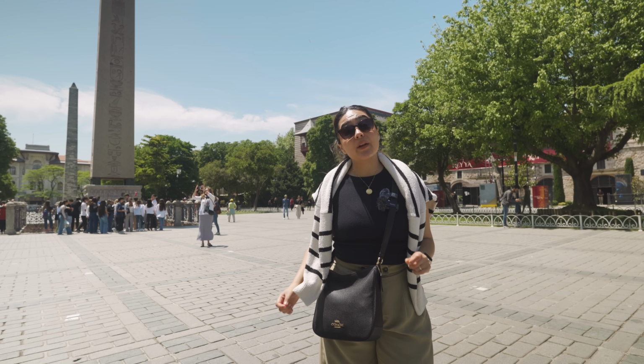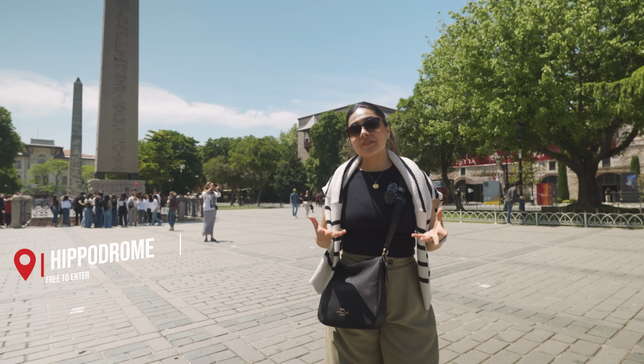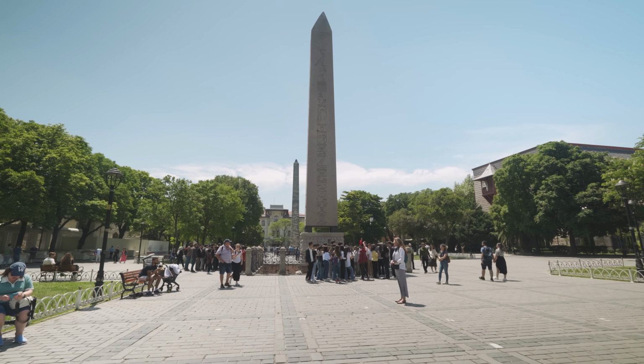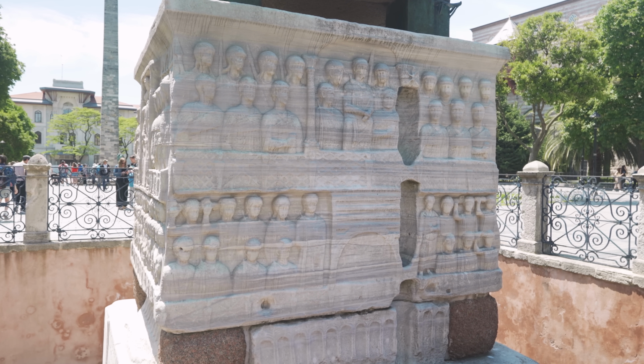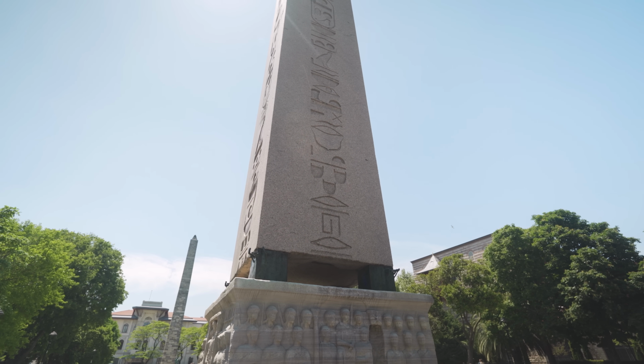And the next spot that we are going to be visiting is the Hippodrome of Constantinople. We are going to be visiting some of the remains, and let's see what we can find here as well. This is the Egyptian obelisk. It was brought in the year 390 AD to adorn the city, and the date of this obelisk goes back all the way to 1490 BC.